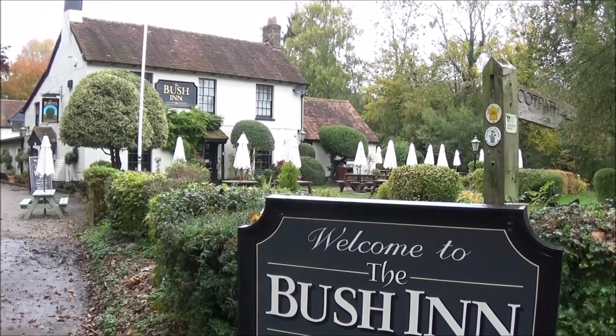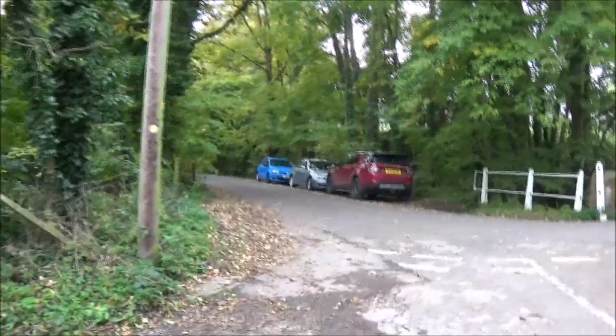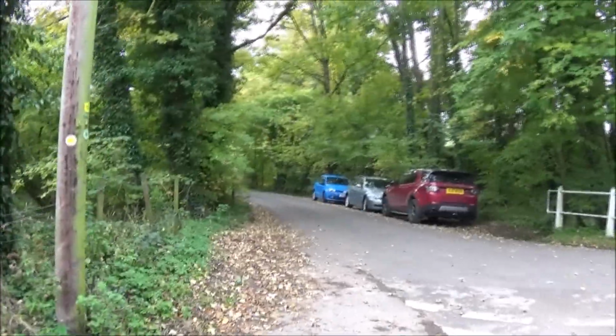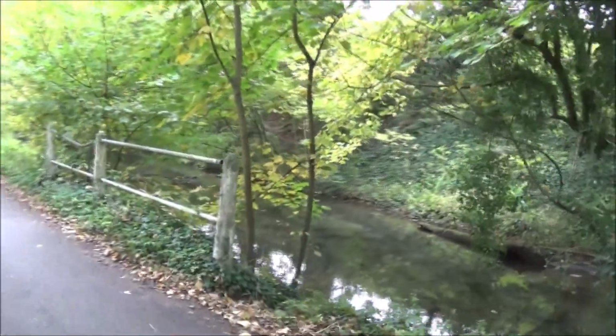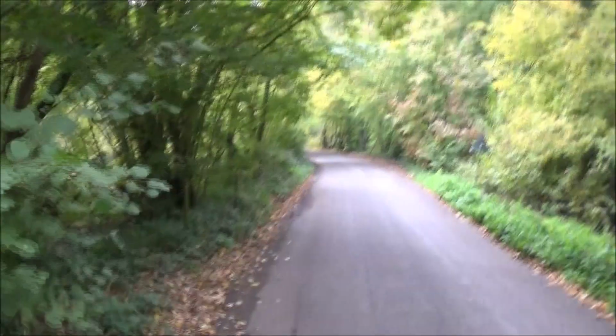But we start our walk by turning our back on the Bush and the river, and we're going to head up the road towards Alresford. So we have the river both sides of the road. The rooks are busy this morning.